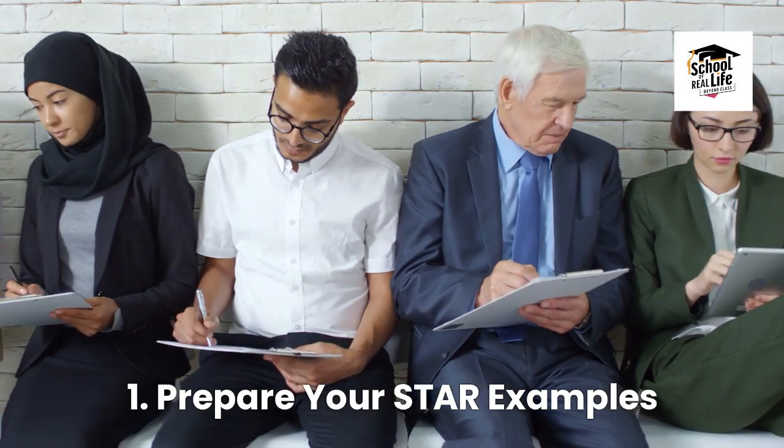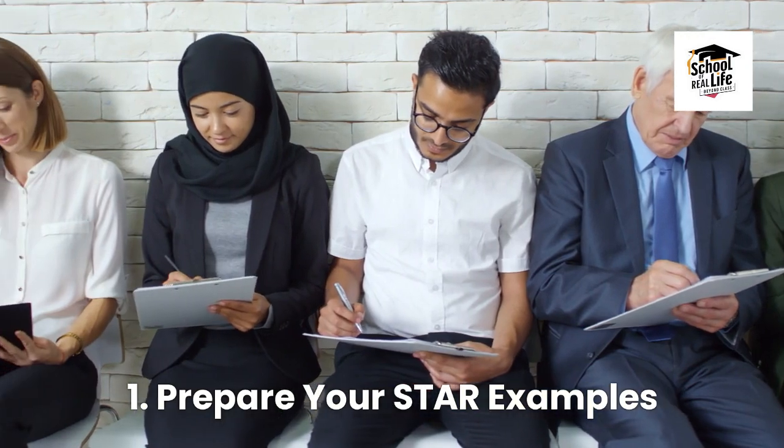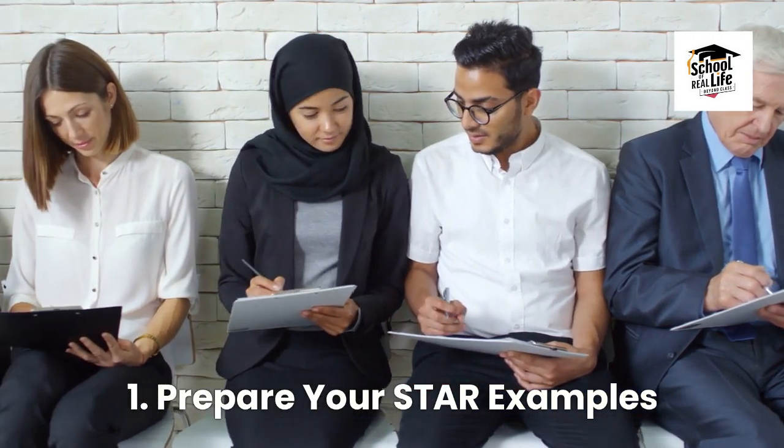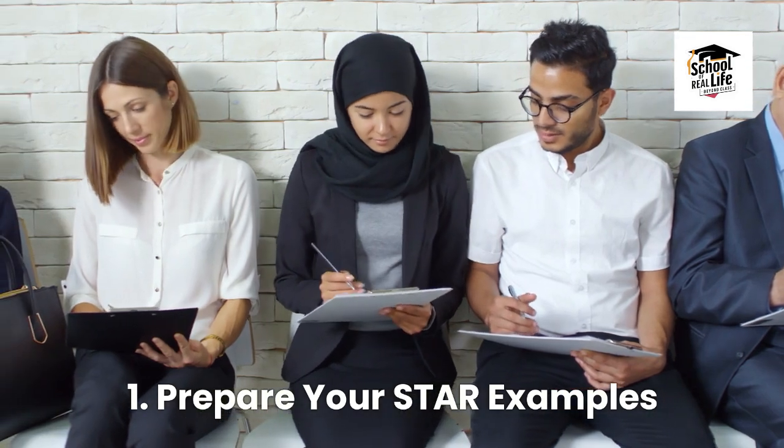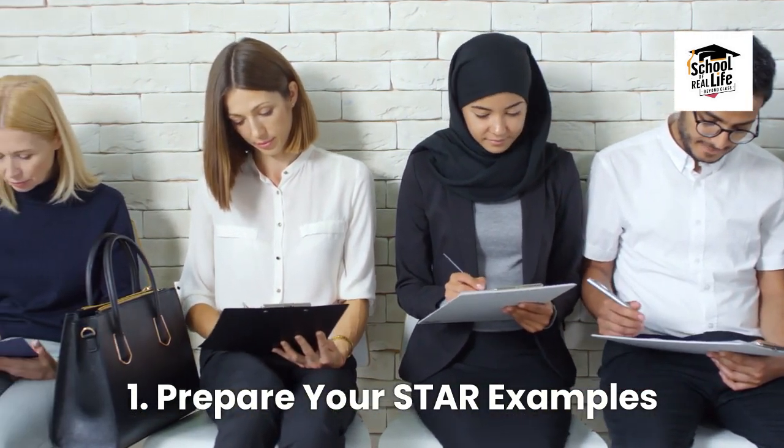Prepare your STAR examples. First and foremost, practice makes perfect. Before your interview, think of several scenarios from your past work that you can use as STAR examples. Write them down and rehearse them using the STAR framework. Try to cover a range of examples that showcase different skills, like leadership, problem-solving, and teamwork. Having a few examples ready will make you feel more prepared and less likely to get caught off guard.